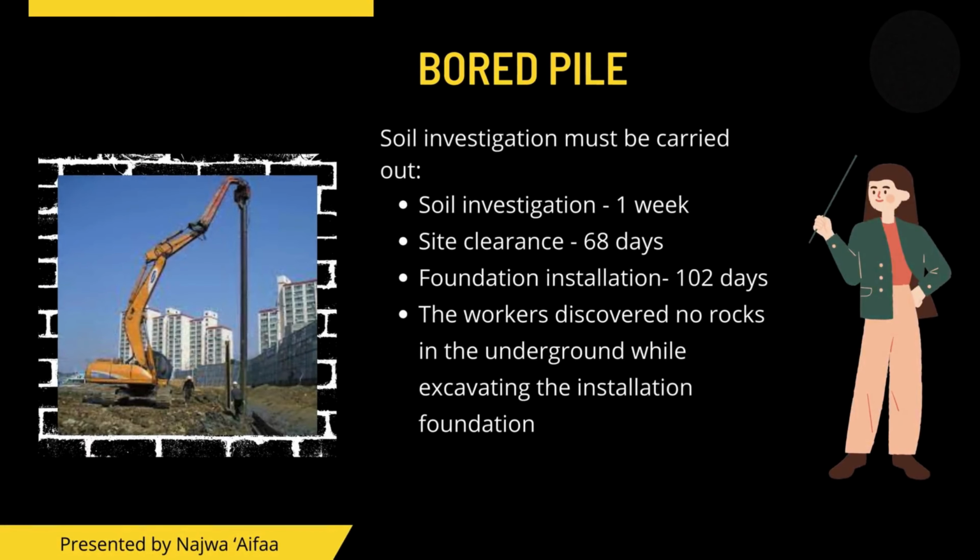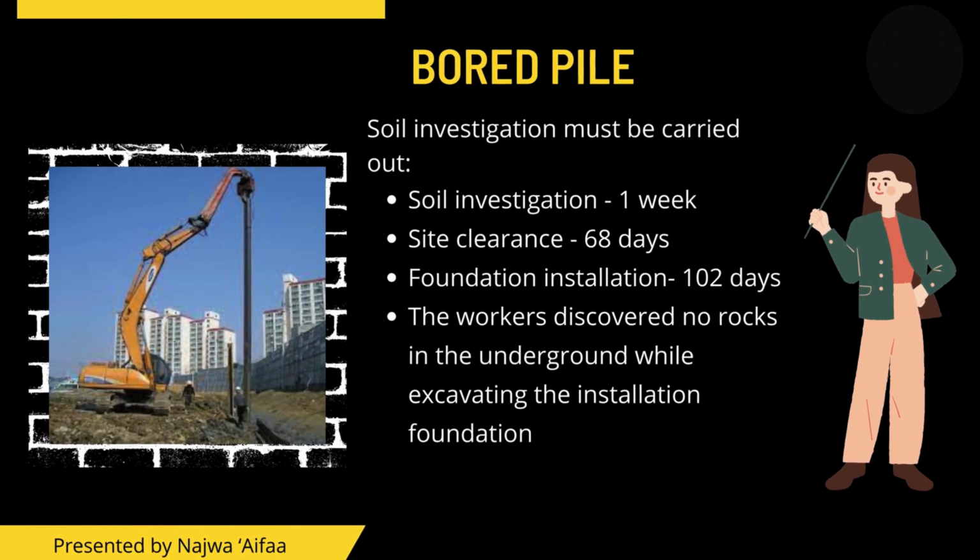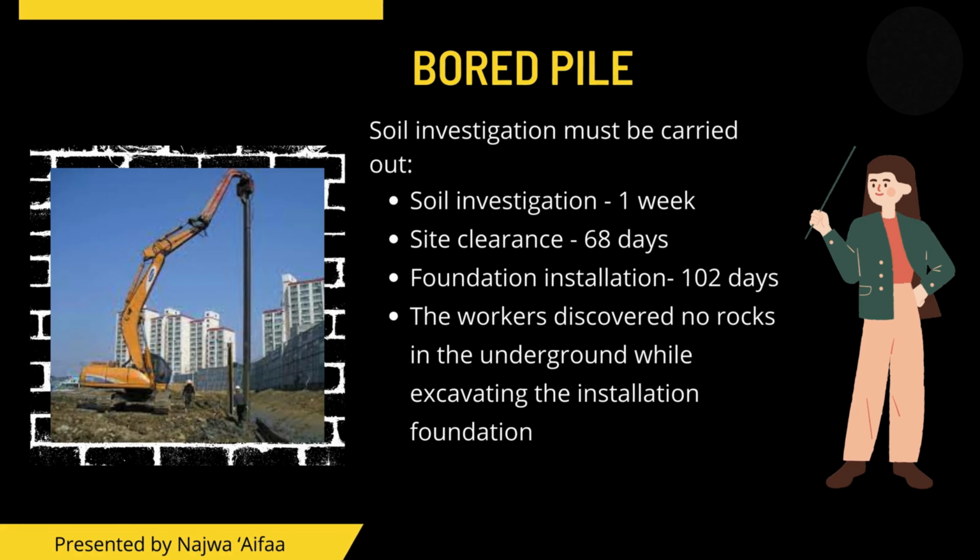So the project of DBKL Council Home at Sentul, Kuala Lumpur decided to use a bored pile as a foundation since the building is a tall structure. As an outcome, by using piling foundation, the high-rise building will be sturdier and more stable with appropriate installation of construction. However, before constructing the foundation, the soil investigation must be carried out. So the soil investigation was completed in 1 week, although the site clearance took 68 days to clean up all debris. Furthermore, the natural soil at the construction location is clay.